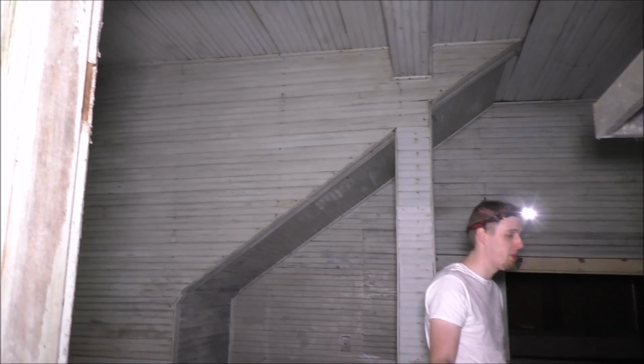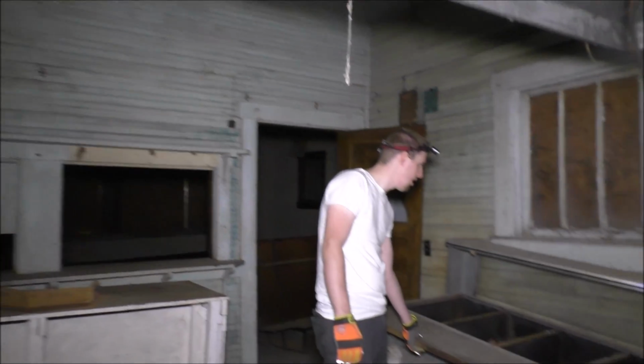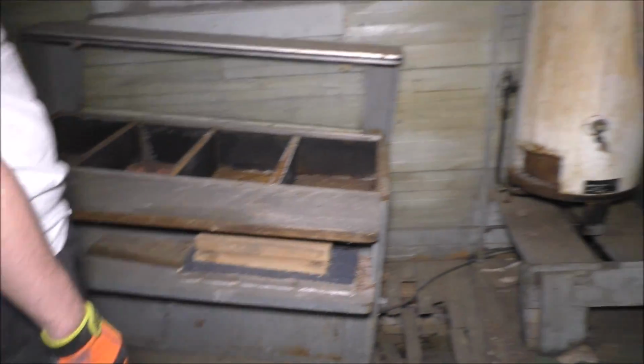You know what's cool about this place being so dark? It's echoey, too. It's just neat because it's boarded up. Whoa, the wind sounds crazy. What is this thing? Like a buffet? It almost looks like a buffet with heated things. Yeah, it kind of does.